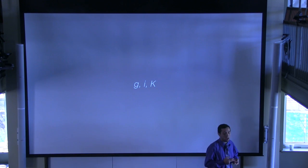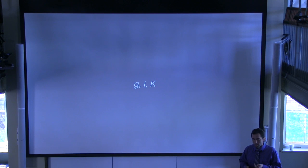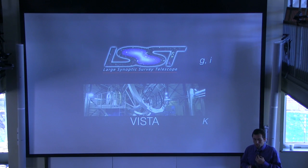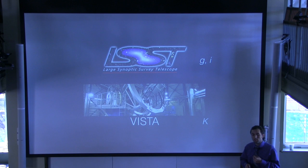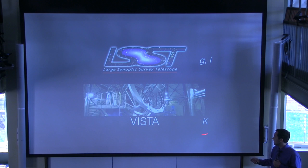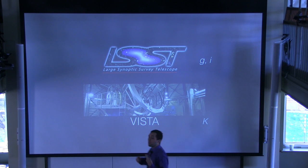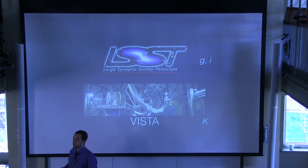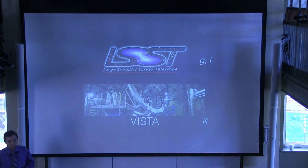LSST is going to provide us g and i, but where are we going to get K-band magnitudes for these stars? The VISTA Hemisphere Survey is actually measuring the southern hemisphere sky, which will overlap with LSST, and it's going to be measuring the K-band magnitudes of these objects. It doesn't go as deep as LSST, but like I keep saying, these M dwarfs are very red stars, so you don't have to go as deep in order to detect them, and you manage to still pick them up anyway.